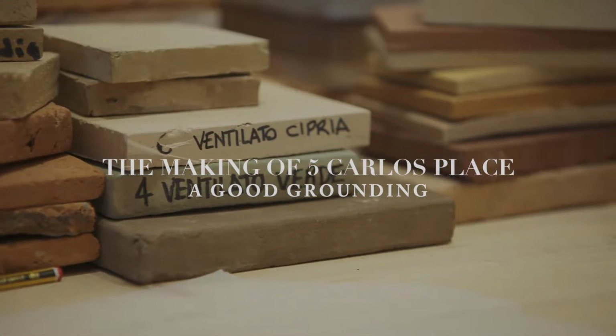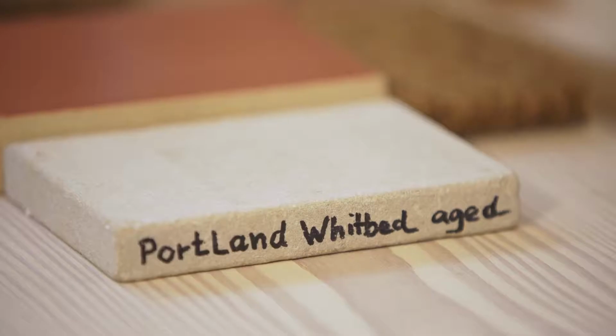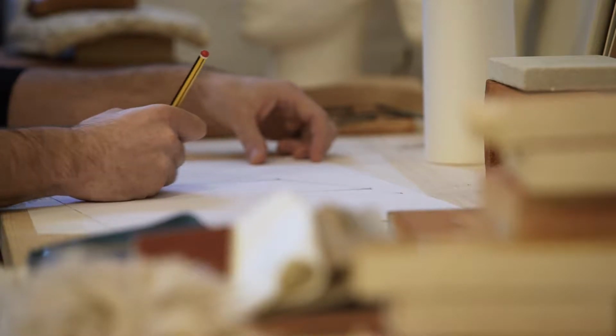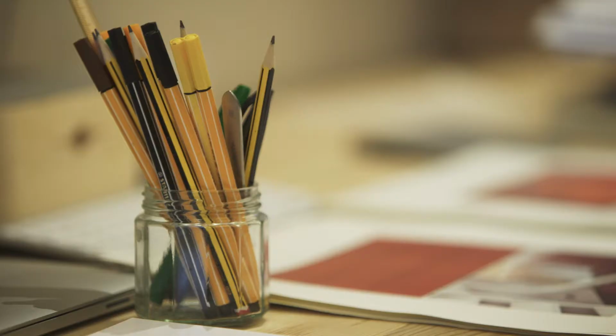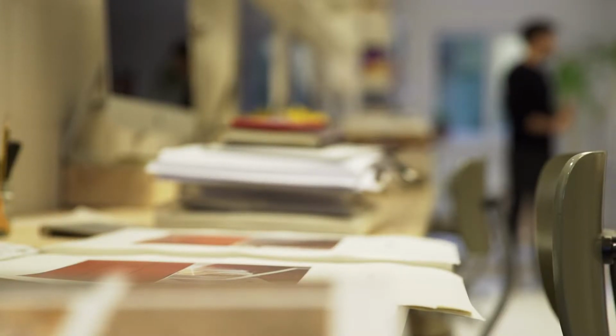We were looking at the material palette that came about in that area, and a lot of it is sort of terracotta, brick, Portland stone, and that was really the starting point. I've wanted for a number of years to work with a company called Darwen Terracotta in the north of England, who do all of the restoration terracotta work across London. They've worked on the Royal Albert Hall, and they do all the facades of those beautiful tube stations.